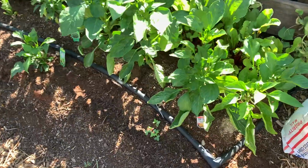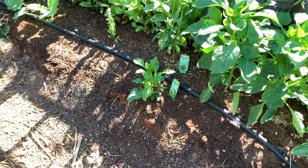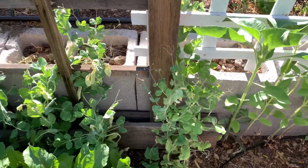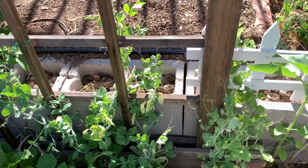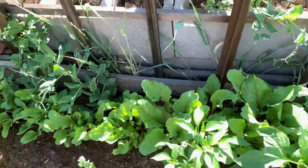So we've got a whole bunch of different types of peppers here. We got bell peppers, we got serranos, we got bonnie green bells. I don't know, a whole bunch. We got some peas growing here. And these are cover crop peas, I think. We just let them keep growing because they fix the nitrogen.